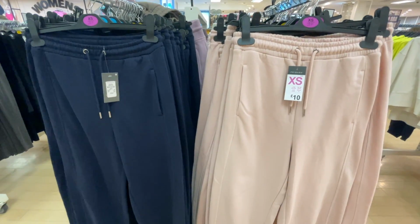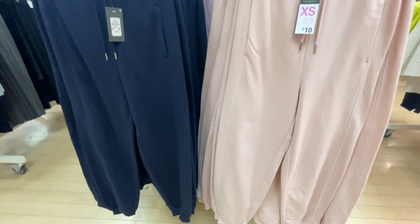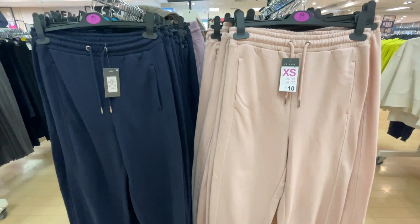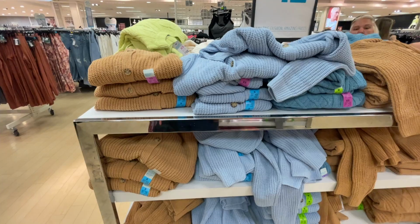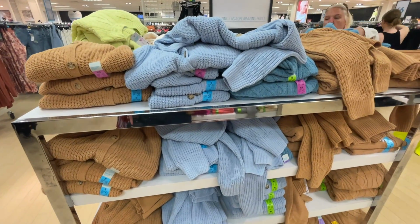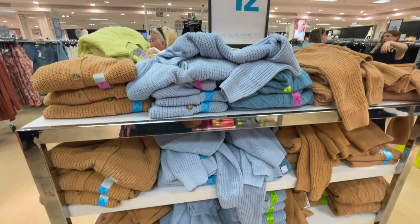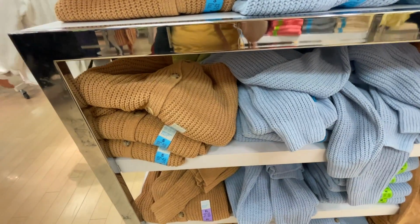So really like the look of these joggers actually. So you've got the navy and the pink, £10 each. They look really nice quality and the drawstring isn't fake on them. So yeah, great quality joggers for £10. And they do have the first signs of autumnal knitwear. So we've got some cardigans coming in at £12 in the blue and the sort of caramel colours.